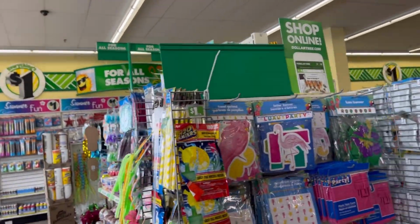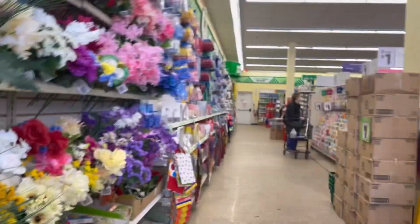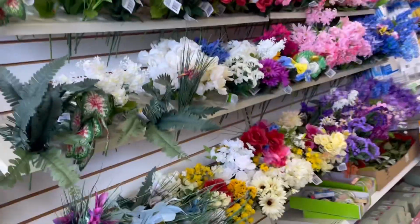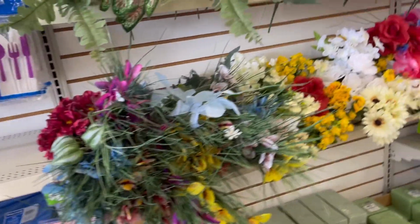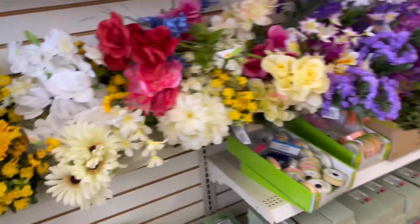However, when I walk in, this is the first thing I see. Next, we walk over here to the flowers. I am going to get some of these flowers to give to my mother in her basket and my mother-in-law.